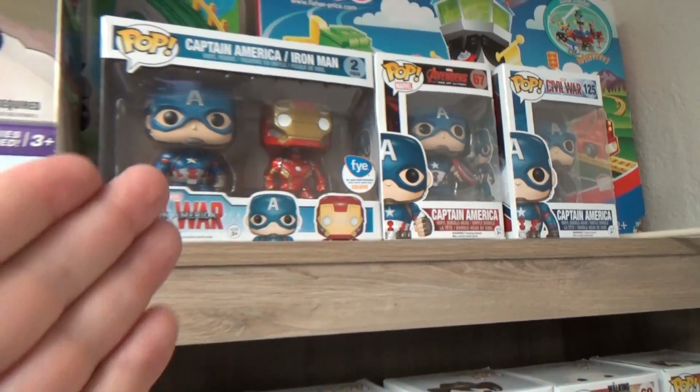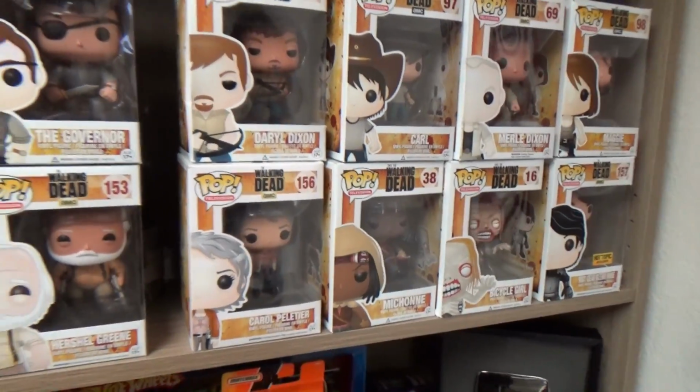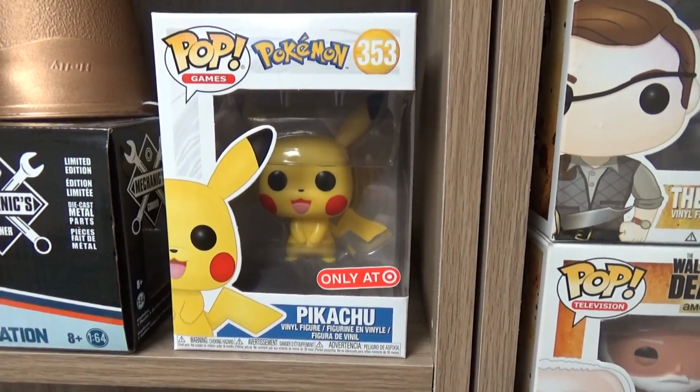Nice gifts. I do agree that they display very well. They're really cool. You stack them up, you got your own collection. I don't really like that, but stuff like this, I don't know. Might keep it, might not.